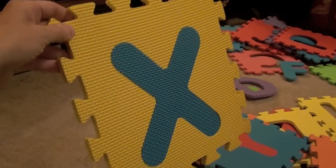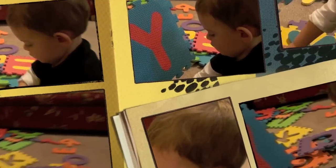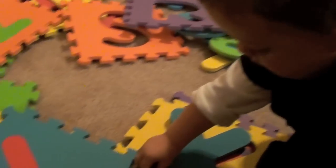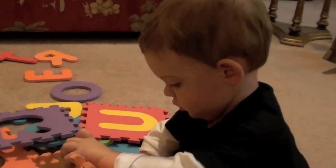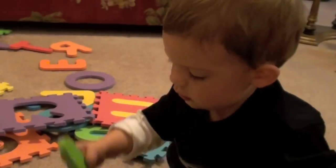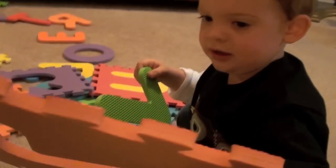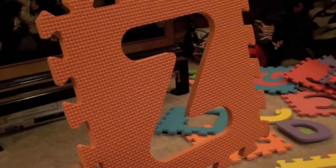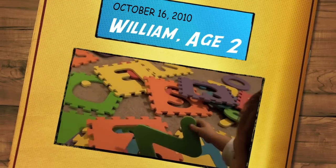What letter's this? X. S. William, what's that? Y. Here's the last letter of the alphabet. A C. Z. Yay, William, you did the whole thing. N. Oh, a Z turned sideways is an N. You're right. Yes, an N. Is it a Z? Yep, or an N? An N. Very good. You're a very smart boy.